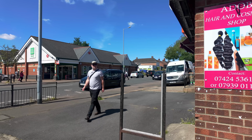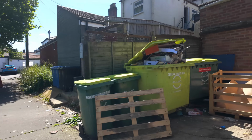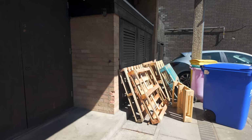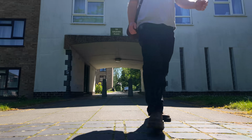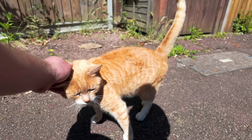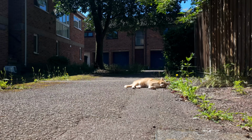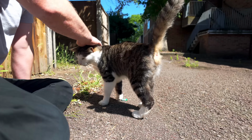There are quite a lot of shops in this area, so I had a look around the back of them, but all I found were pallets, pallets and more pallets, which are fine, but I don't really want to fill my car up with them, and I was hoping to find something better. I met a lovely ginger cat, and just as he decided to lay down in the sun, suddenly another one appeared.